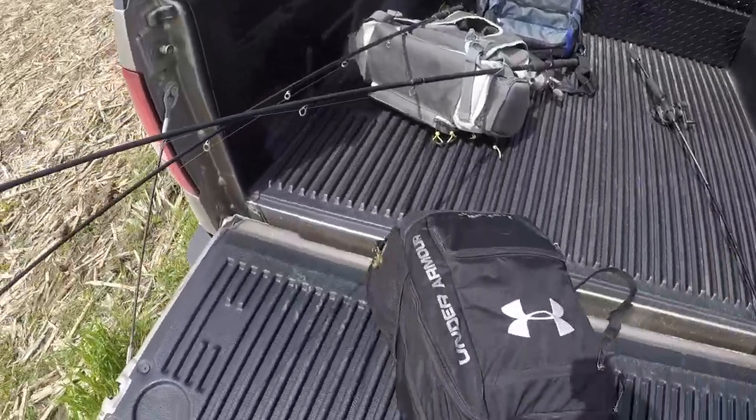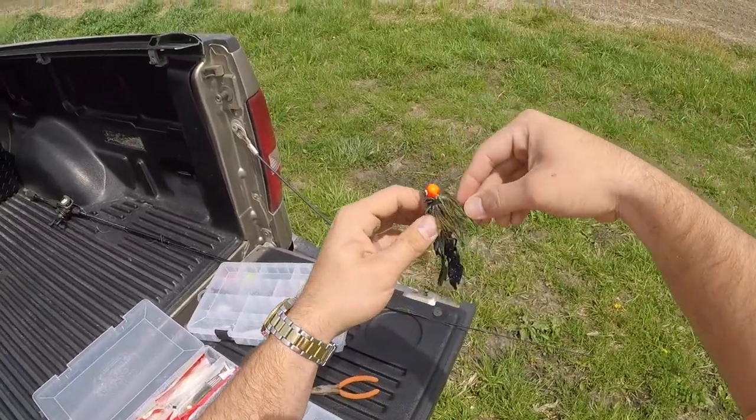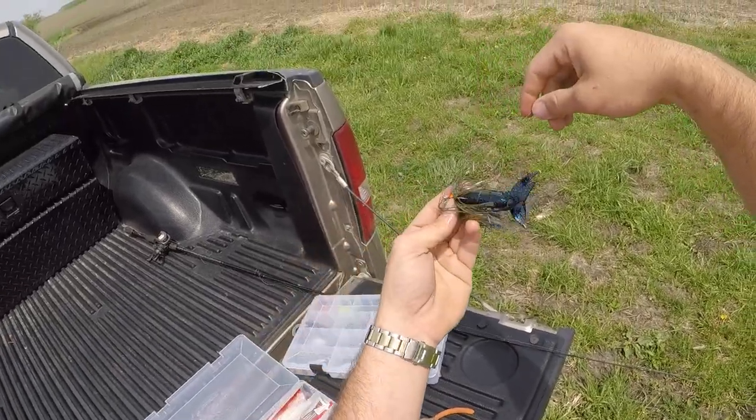So before we get over to the water, I'm gonna re-rig. I'm gonna run my custom jig set, brown blue skirt, orange jig head with the craw finishing off. It's a nice tasty snack, no bass can deny.